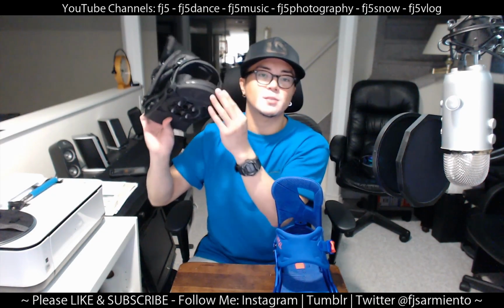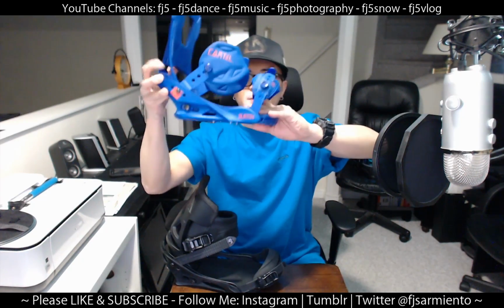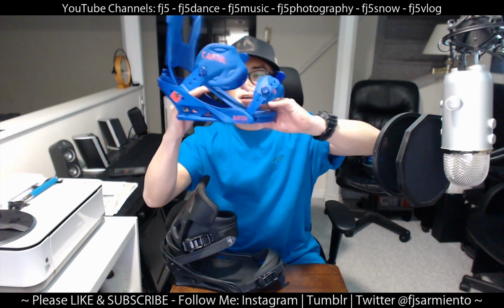Same with the Malavita, you do have options here if you wish to put your toe strap in front or on top. You just got to move this 1 notch over. And in terms of sizing for the footbed, let's say if you have a larger foot and you want to have your footbed stretch out a little bit, you do have that option. Both of these bindings allow you to move this footbed out incrementally. Same with the Cartel. You can move this out further if you wish.